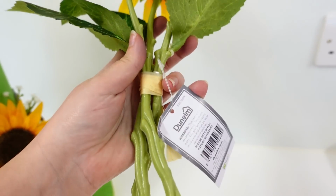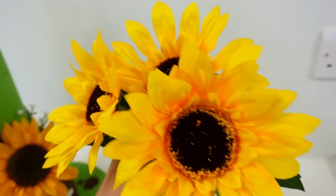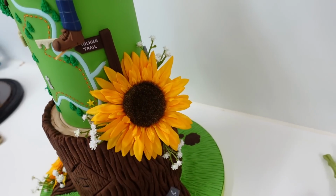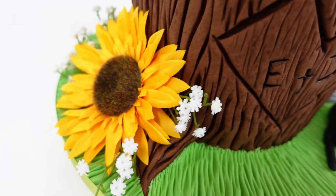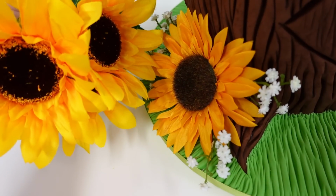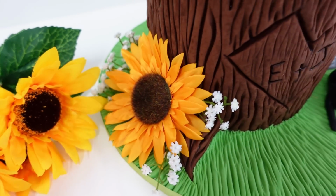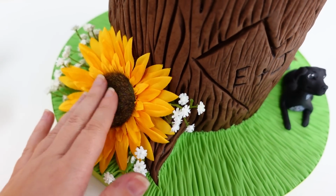This was £4 for this bunch of three. A little bit raggedy, but nowhere near as bad as the ones from The Range. Nice bright yellow with the dark centres. And then I picked up these, which were £2.50 each. They were far more, I want to say, muted, compared to the bright yellow ones, with a nice fuzzy brown center. I picked both up just in case, and then I held them up next to the cake. I was like, yes, these ones definitely need to go on.